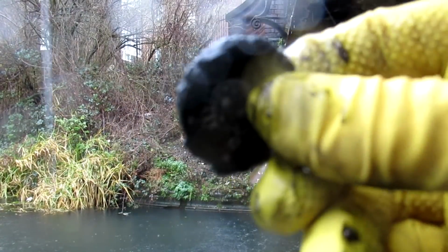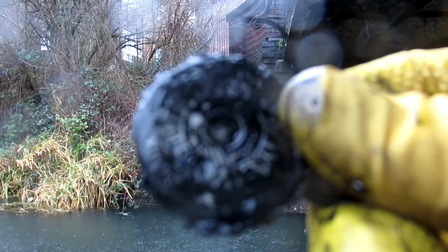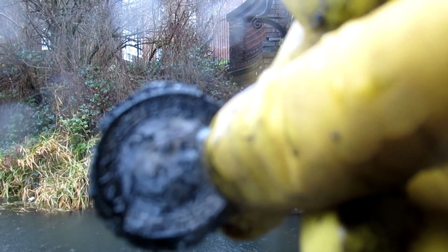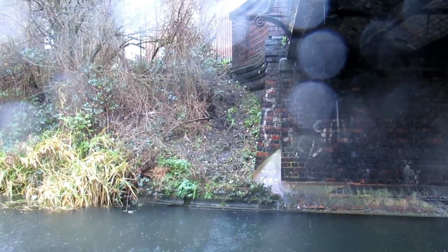Let's try and get you in the light. If you can see, there is actually writing on it. And if you turn it over, some kind of pattern as well. So we'll clean that up when we get home and see what that is. I don't know if you can make it out.